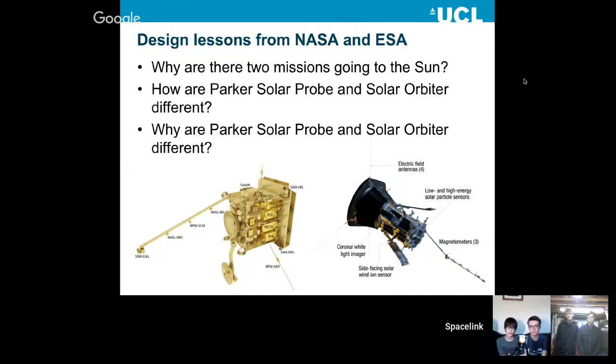And then it has this in situ payload. So you can see there are some similarities. They both have this big long boom sticking out behind the spacecraft with magnetometers on it. And they both have in situ particle detectors.